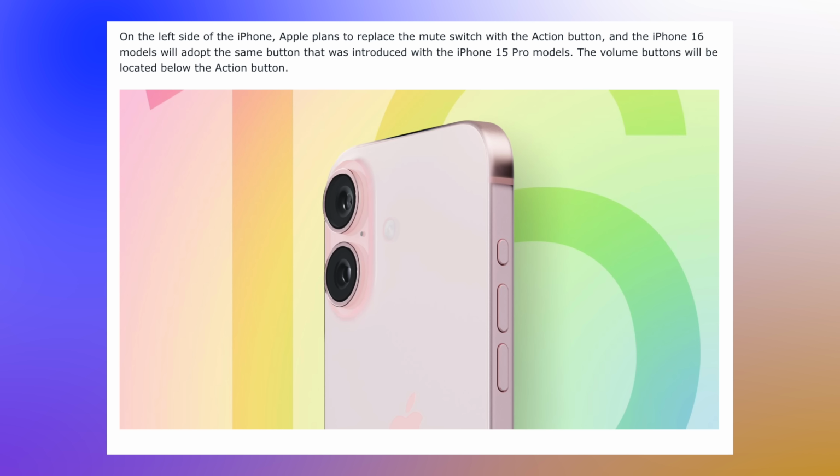But the other cool thing is we're actually getting another button added to the 16 and the 16 Plus, and that is the action button that we got in the likes of the iPhone 15 Pro and the 15 Pro Max last year.